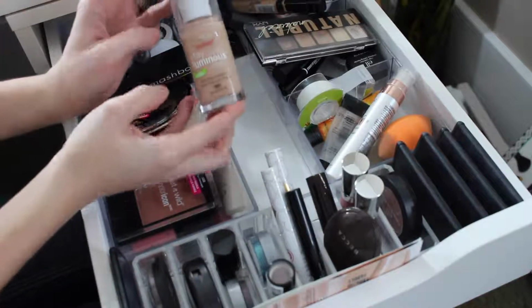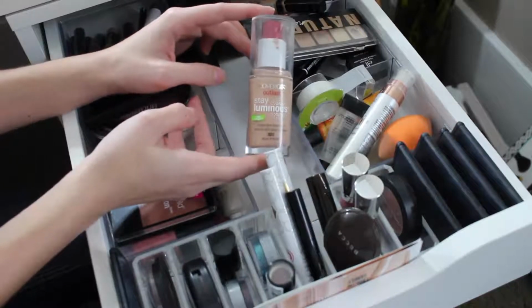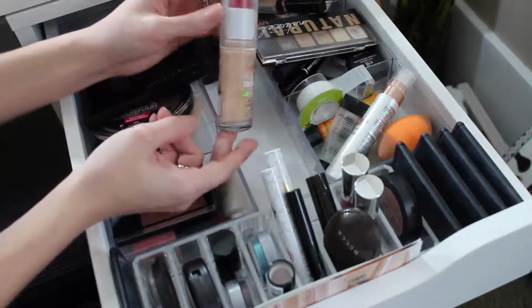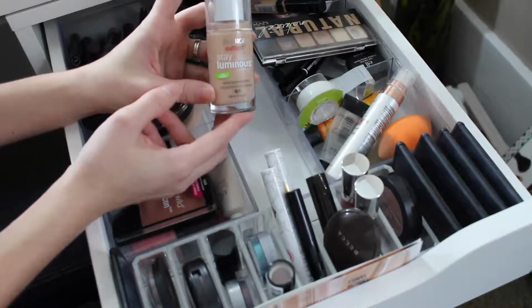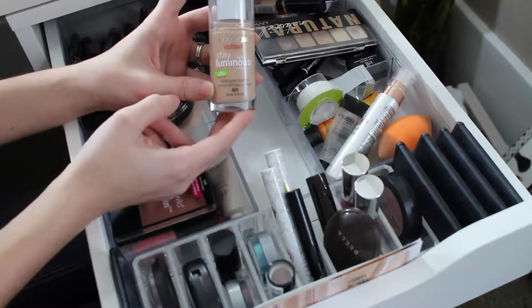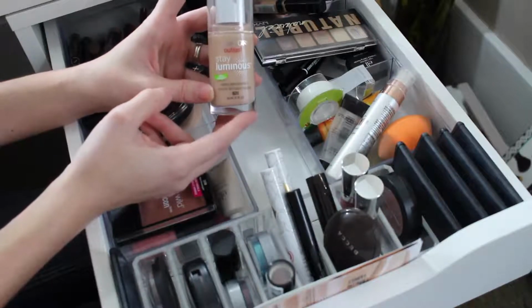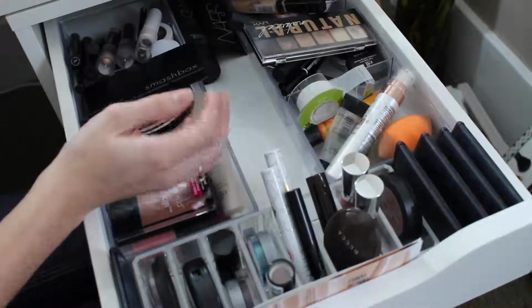Then for foundation, this guy is going to stay in here. I'm still trying to use this up for 2016. I'm sure you guys are sick of hearing that, but I'm still plugging away on it. It's not my favorite foundation. It's good, but the color is not the best match for me, so that's why I'm starting to not like it. I'm sick of using it, but I'm going to keep plugging away on that.